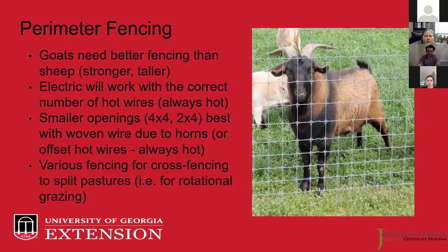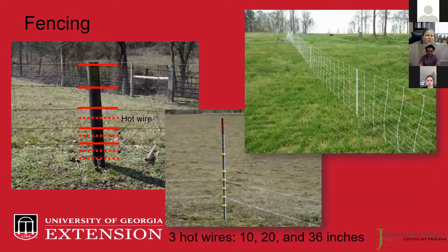With perimeter fencing, there's the tale of if a fence won't hold water, it's not going to hold a goat. And that's one thing we need to look at with putting up fencing for our pasture. We can't do what we do with cattle and just throw a hot wire, just one string of hot wire to keep them in. Goat fencing has to be very strong with very small openings and actually using hot wire as well. You can see in this illustration where this has got multiple strands of hot wire along the fence, and this is wire that's actually going to stay hot all the time.